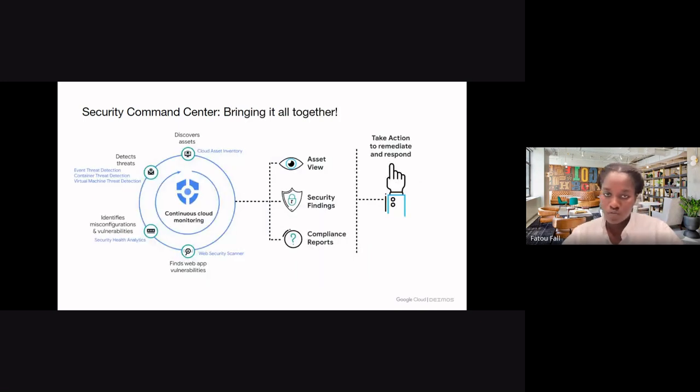So how does our solution work? Just to give you an overview of how it works behind the scenes. It's a monitoring solution. Security Command Center will continuously monitor your Google Cloud environment to discover assets, identify misconfigurations and web app vulnerabilities, and detect threats in near real time. And it will use some of our built-in services. With our Cloud Asset Inventory discovery service, you will be able to have a complete picture of your cloud resources, seeing what you deployed, when it was deployed, and if there is any change happening in my deployment. And again, who made this change.